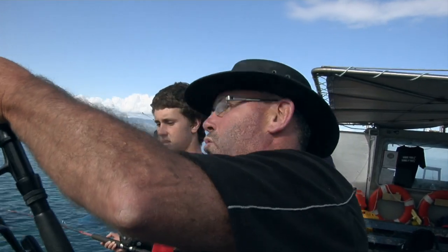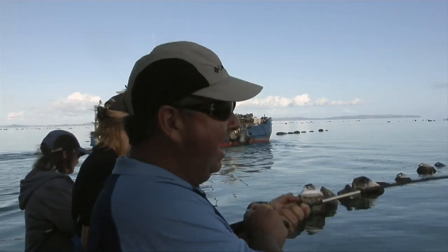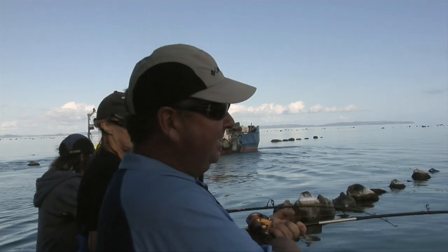It's got the pretty heavy braid on there. Oh, bugger. How constrained was that? Well, I'll tell you what, it's been all go from the time the first bait went down. I've only really just got a chance to put a bait on the bottom, and I've caught a fish. I'm using a light rod just for a bit of fun.